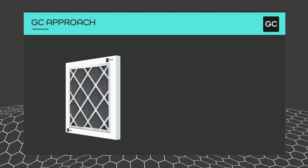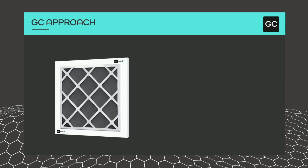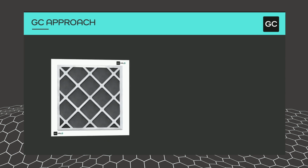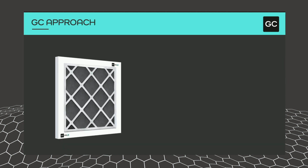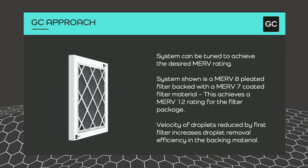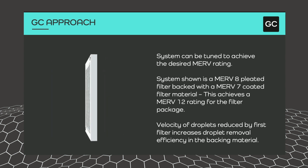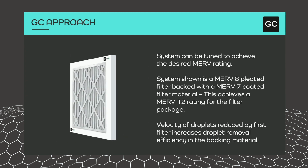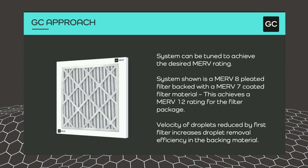The rotating graphic shows the result of the Graphene Composites approach to this aerosolized droplet problem. The front of the filter shows a traditional pleated system manufactured from polypropylene filter fabric, but the back of the filter has an additional layer added to the system which is coated in the GC Halo ink. The system can be tuned to operate at any MERV rating by adjusting the materials of construction of the pleated filter material. The system shown has a MERV 8 pleated system with a MERV 7 GC Halo coated material, which gives an overall filter efficiency rating of MERV 12.